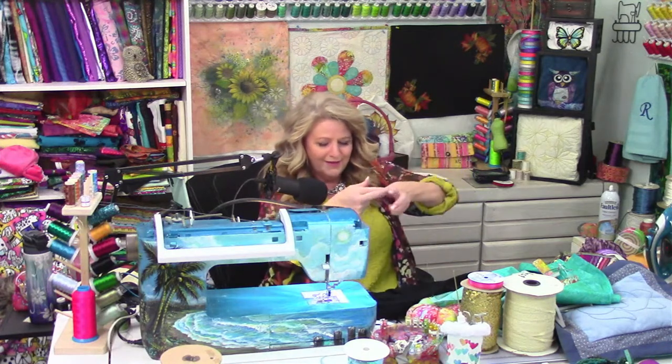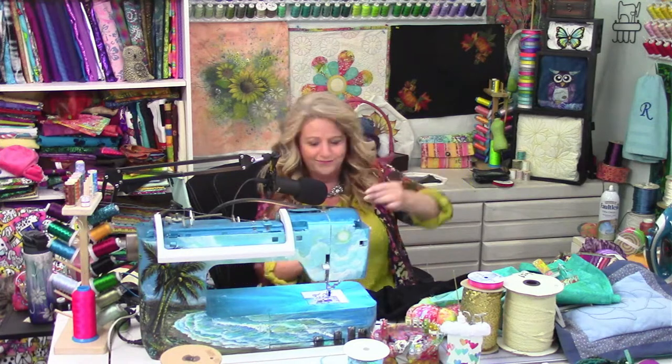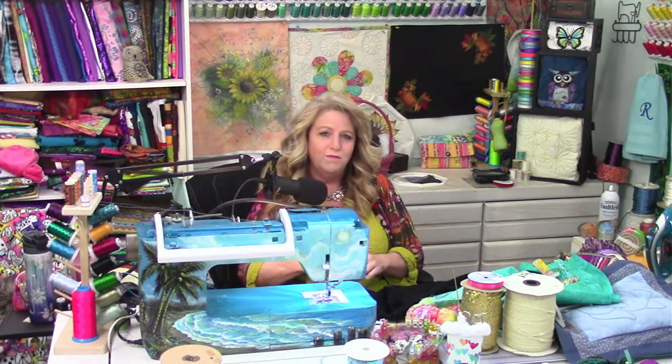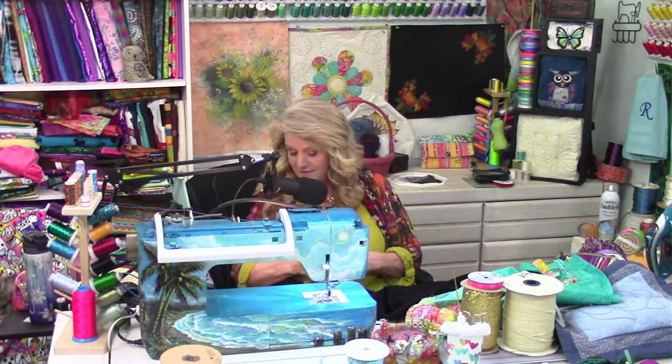There's a thread that is static electrified. Found my glasses. You might be able to liquid base that. Let me know if it works for you.